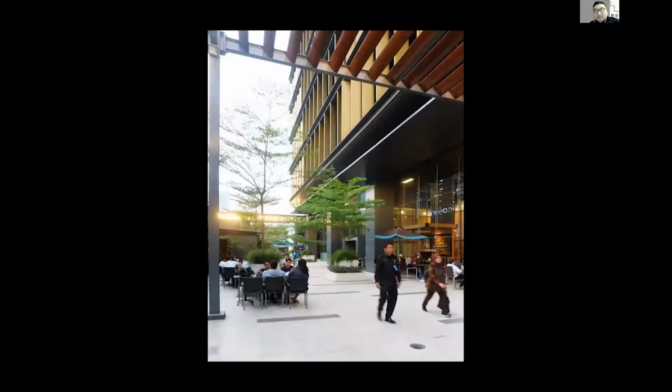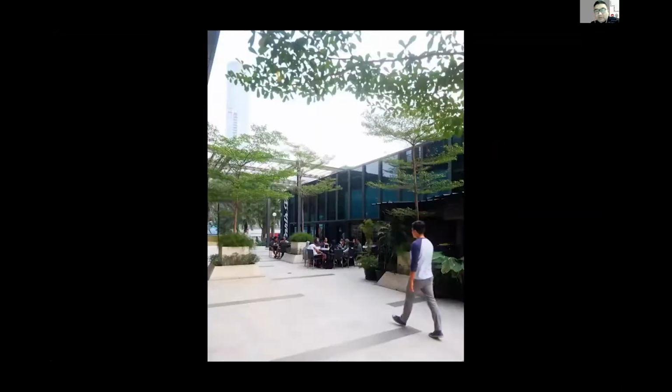This is when the building has already completed and fully operational. It's a nice environment to sit outside if it's not raining, and it's now an office building, but there are some cafe and retail on the mezzanine level, actually, because it is the ground to the west, but the lobby itself is one level below, and people move freely.